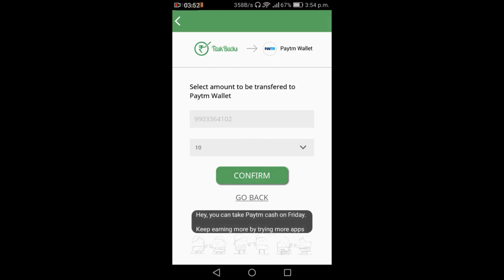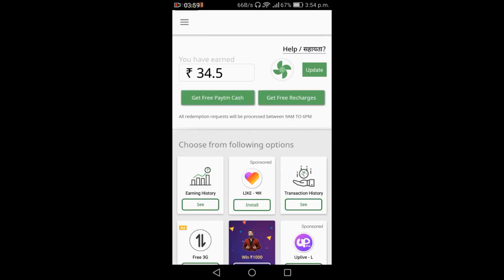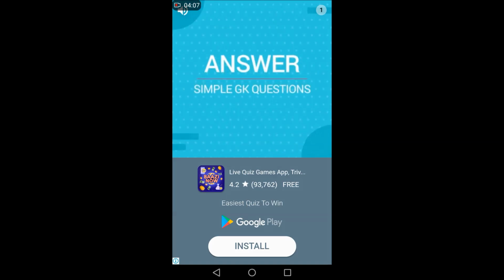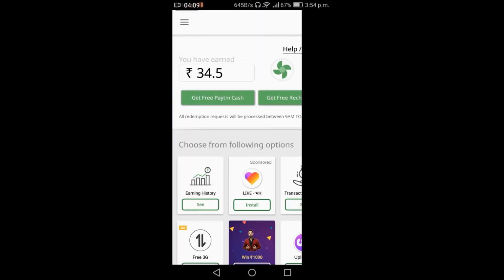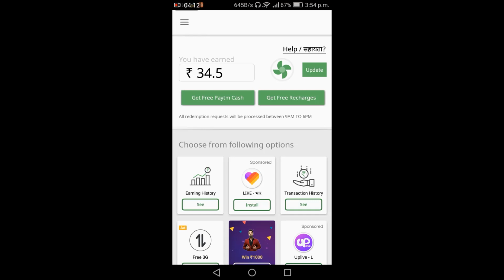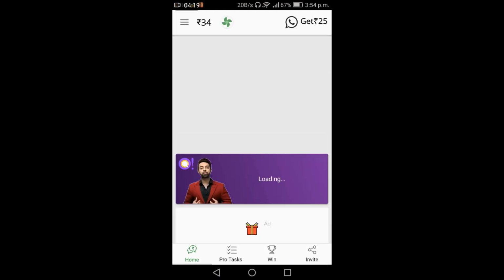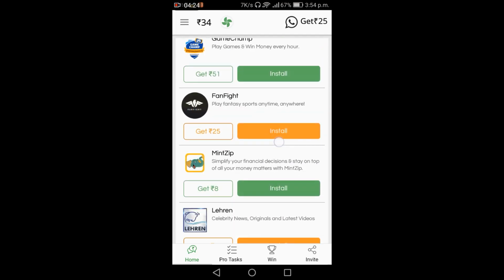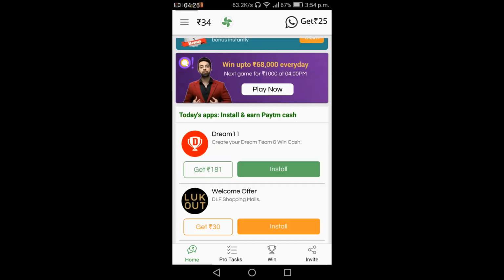After selecting confirm, you can see over here they only give cash out on Fridays during 9 a.m. to 6 p.m. Okay, and for free recharges, sorry guys, the ad has again popped up, so wait. So you can also use it for free recharges. Okay, so guys, I think you have understood how you have to earn money over here, and I think this is a great way of income, and it is a very simple way of income.